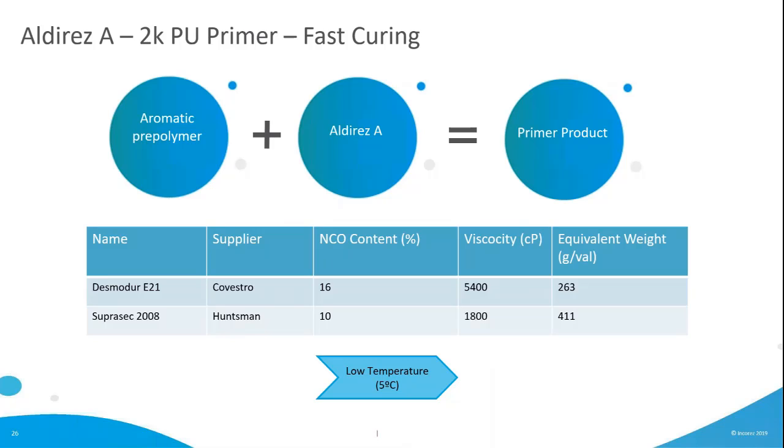Now, as a part A, we took an aromatic pre-polymer. The pre-polymer we took was an MDI-based pre-polymer. One was Desmodur E21 from Covestro, and the other one was Suprasec 2008 from Huntsman. The primer was made with part A as an MDI pre-polymer, and part B was Aldirez A as an accelerator, which will give you the primer product.